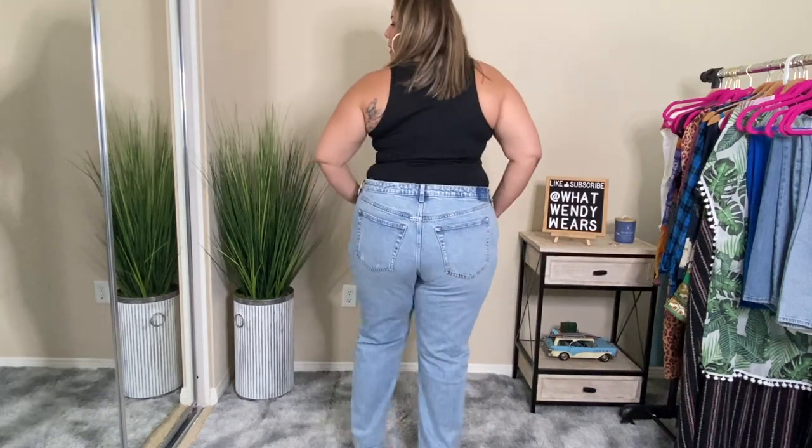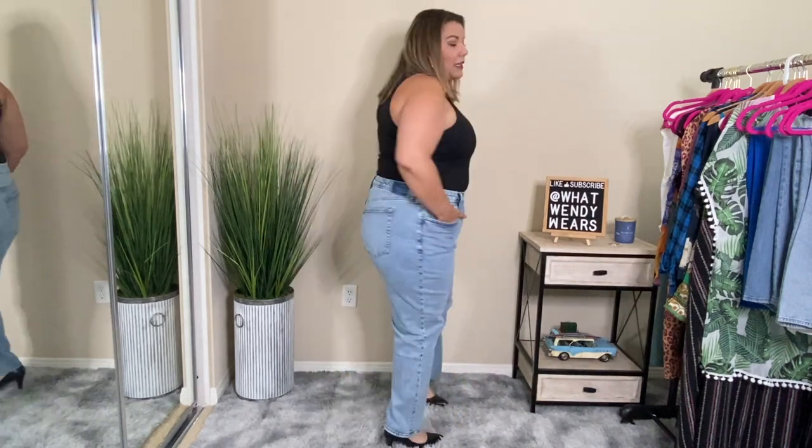I mean, what do you guys think about these dad pants? You guys tell me in the comments. Do you guys like them? How do you think they look? I like the fact that they don't have like the distressing in the knees or anything, and I really do like the color.